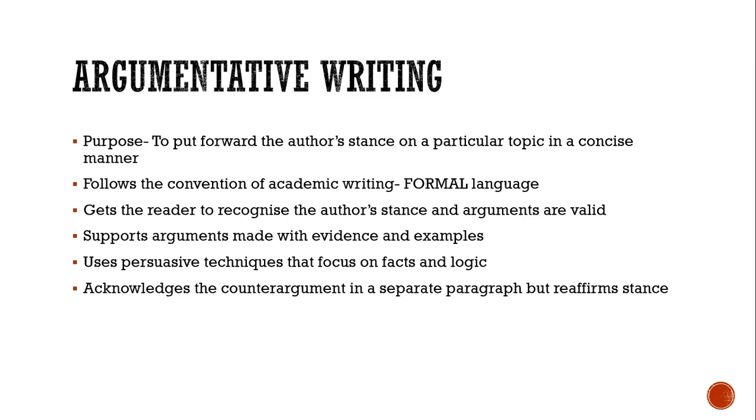acknowledges the counter-argument in a separate paragraph but reaffirms stance. So you have this one paragraph. This is the unique thing about argumentative writing. You have this one paragraph that is meant to be the counter-argument paragraph. It is that one paragraph whereby you do not talk about your main point, as in your main point that supports your arguments.